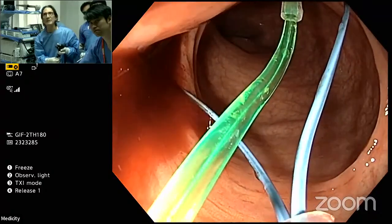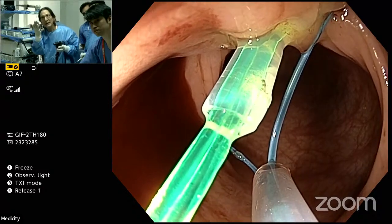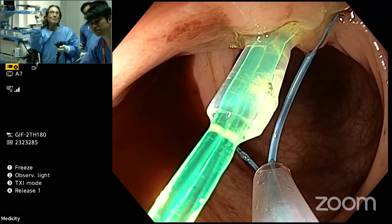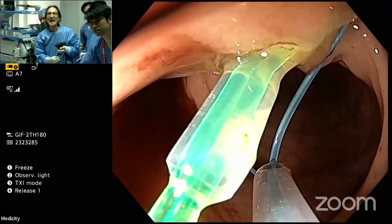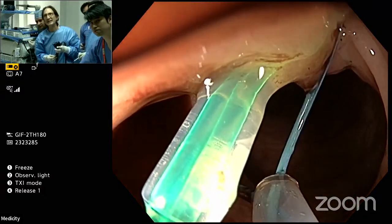See how this is giving me traction, right? Now I'm going to close this loop below. So the blue loop is closing below the green loop. Okay? So now start to close the Olympus loop, the blue loop, and just start closing it.